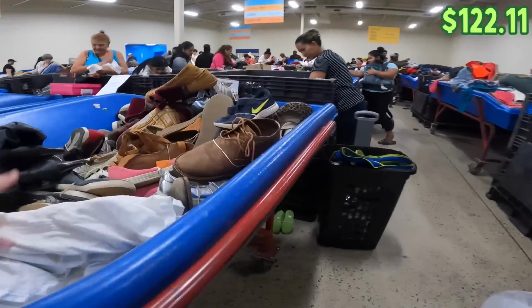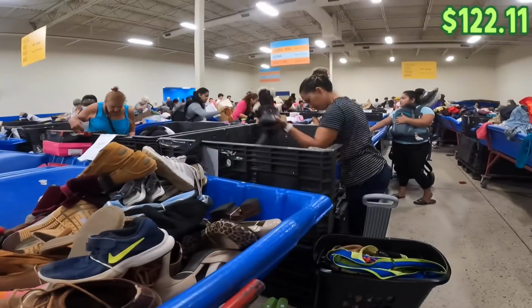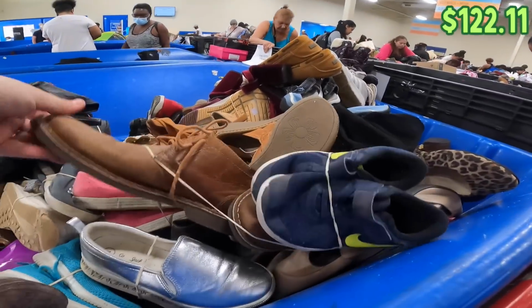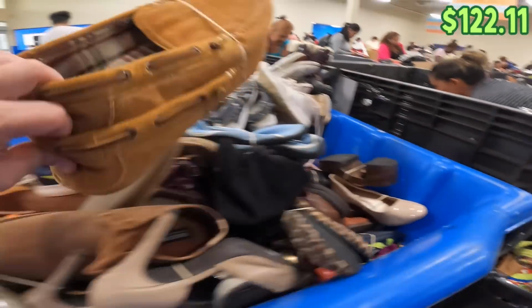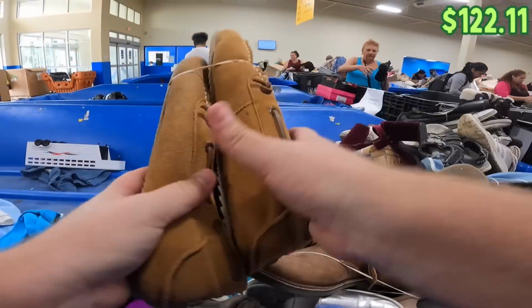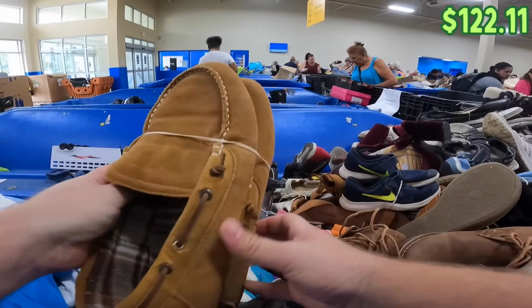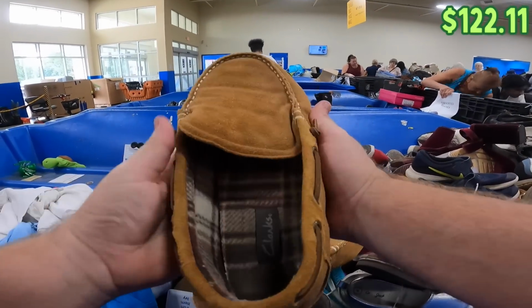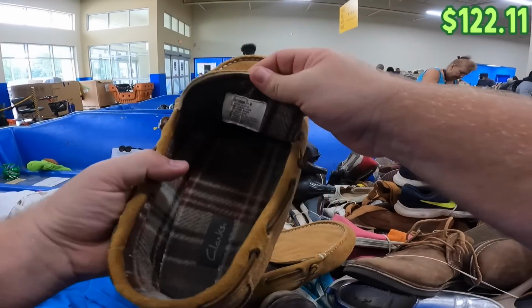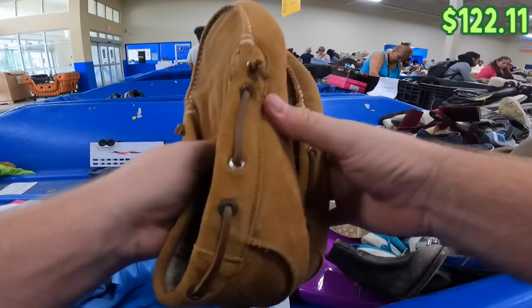There are a lot of shoes here today, and they're all in this middle row, and everybody's kind of crowding over that area. But sometimes people throw off stuff to the side, like these Clarks right here. Nothing great, but they actually look to be in really solid condition. Men's 14. Yeah, I'll grab those.